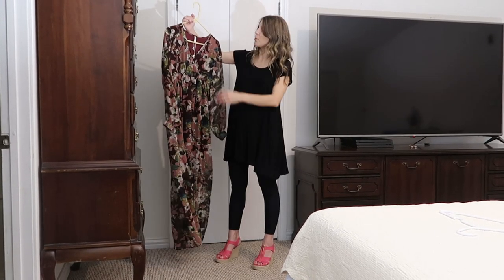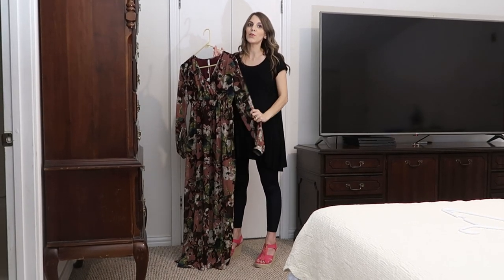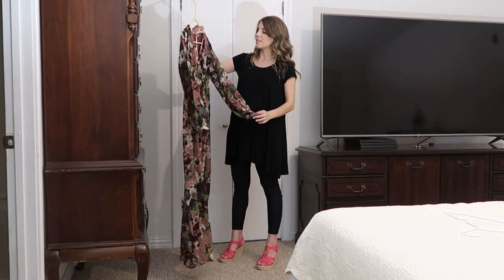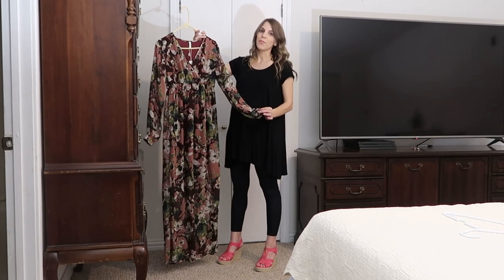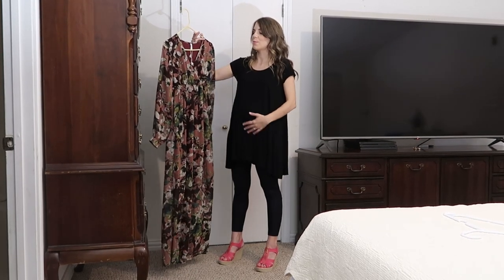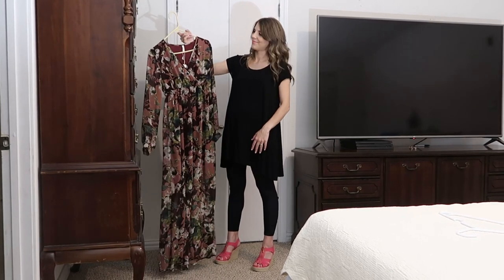And it's a long dress, and I think this dress is perfect for the beginning of the fall when it's not super cold, but it's transitioning from summer to fall. And I think this is going to be a very beautiful dress, maybe for a photo shoot or something when my belly is going to become a little bigger. It's probably perfect for this dress.